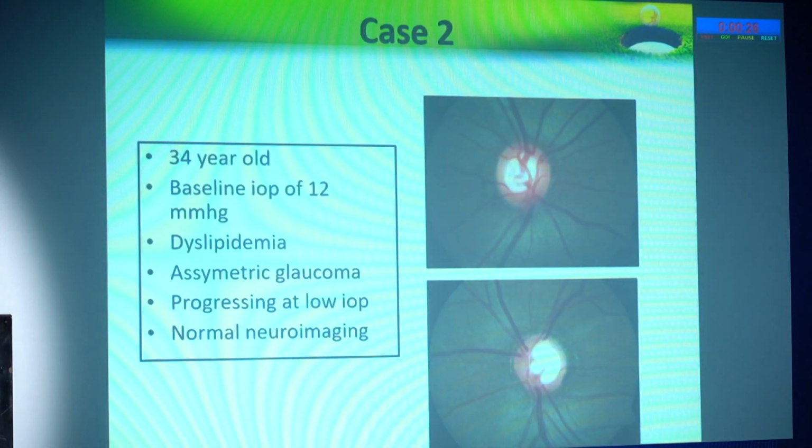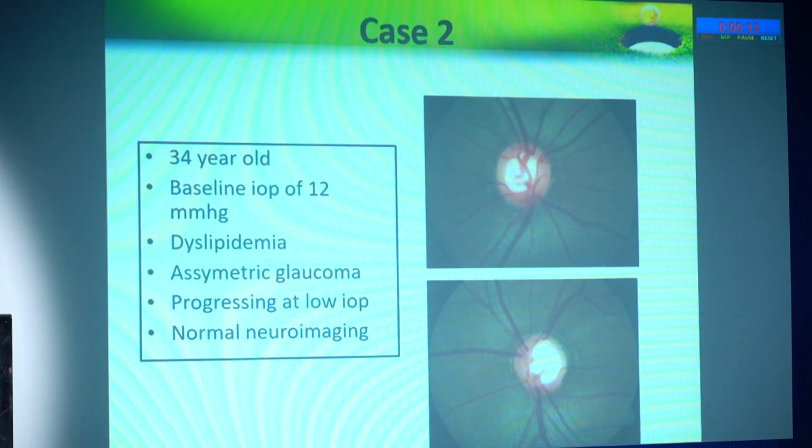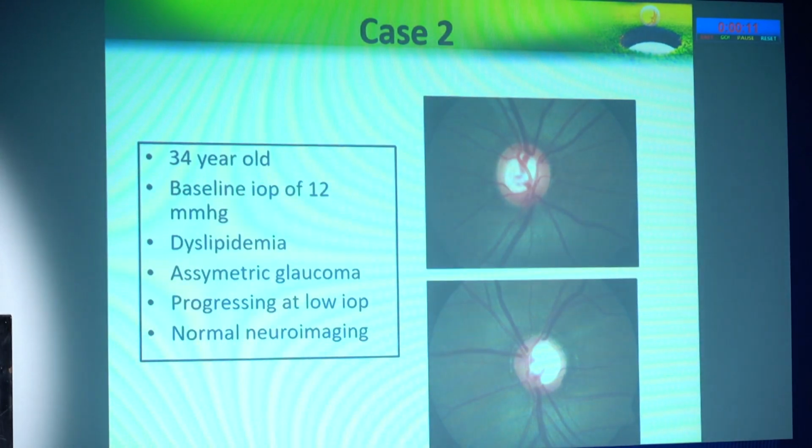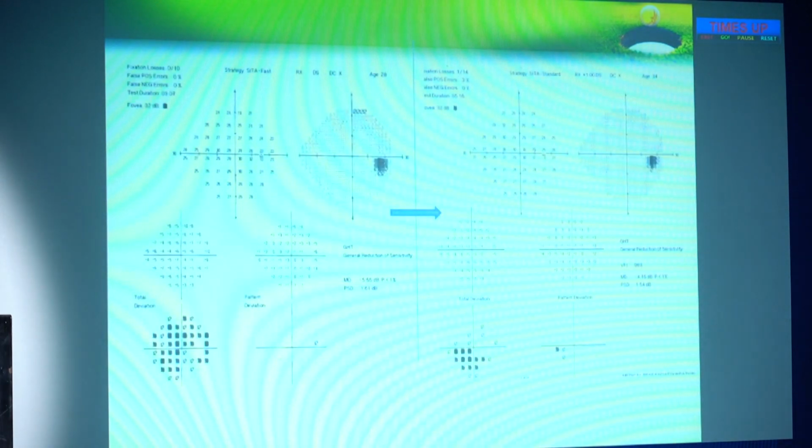Going on to the second case, that of a 34-year-old gentleman who presented with a low baseline intraocular pressure of only about 12 millimeters of mercury, and what was striking was the asymmetry in the cup disc ratio. In the left eye, there was a superior notch, and the only positive history was dyslipidemia. Considering the asymmetry in the glaucoma presentation and the low baseline intraocular pressure, we also got neuroimaging done, which was fairly normal. This was the right eye perimetry.